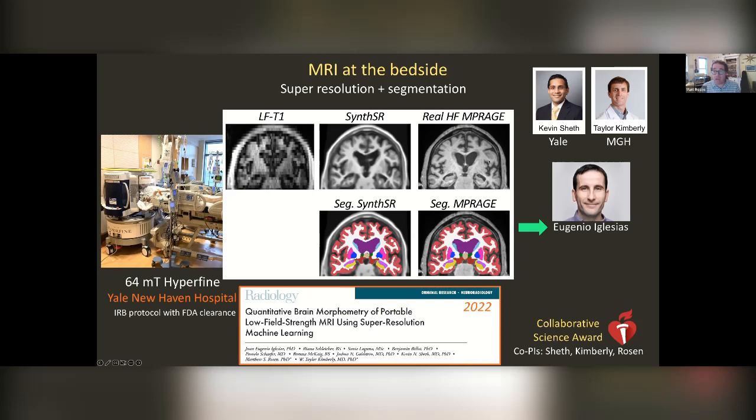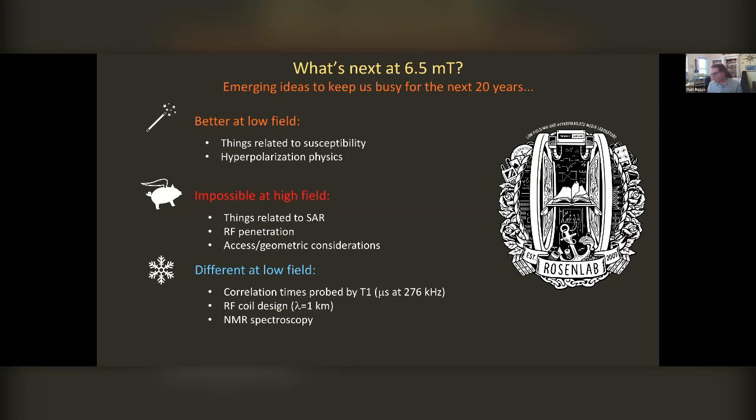But when you segment them, they are extremely accurate and give you quantitative morphological measurements that are comparable with high field work. Okay. So in the 7 minutes I have left, I want to talk about what's next for us in my lab. I didn't just shutter my lab when I founded Hyperfine.